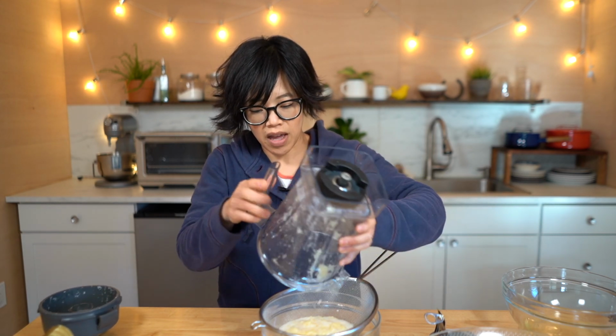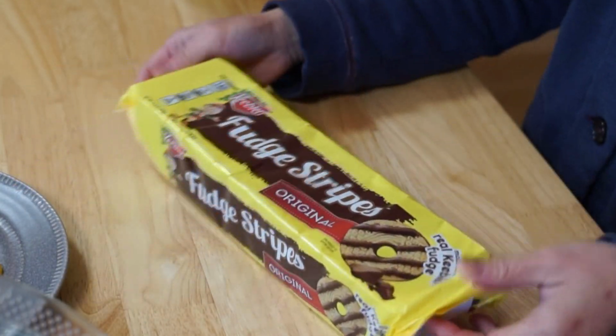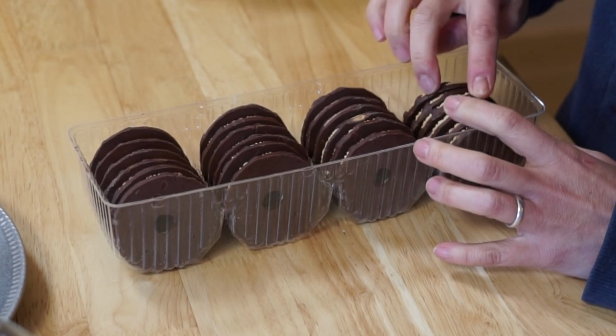Pineapple. Oh, that canned pineapple smell. Gosh, takes me back. These are the particular cookies, not any other cookies. These ones. I don't know why, but fudge stripe cookies by Keebler. How many cookies are in here? We have 4 rows of 5 cookies, 6 cookies. So 1 package contains 24 cookies.